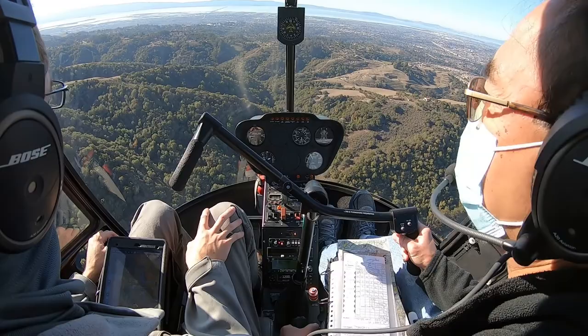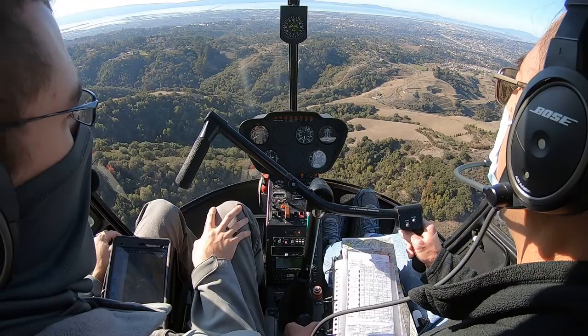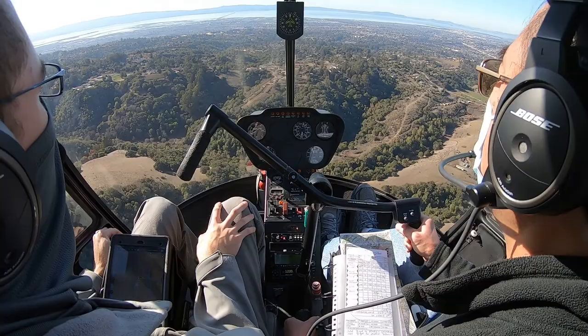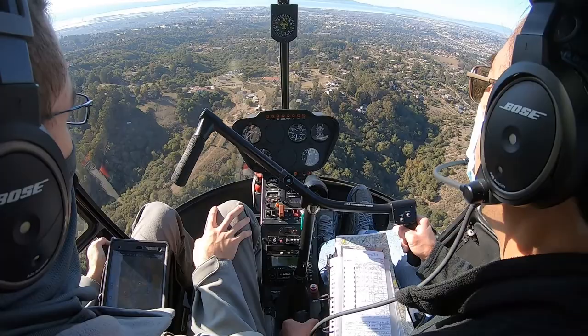Helicopter 2900 Hotel, Hayward Tower, for traffic fly overhead midfield for left traffic. Taxiway Zulu. Fly overhead, left traffic. Midfield for left traffic, Meridian for 2900 Hotel with Kilo. What does that mean? Well, what does it sound like? Fly midfield. Good afternoon, Hayward Tower, Merlin 98 Uniform, Charlie's with you on a visual for 28 left.